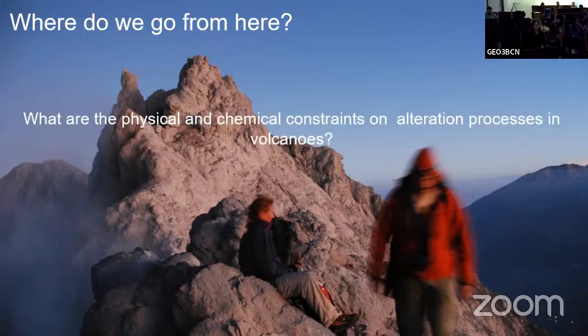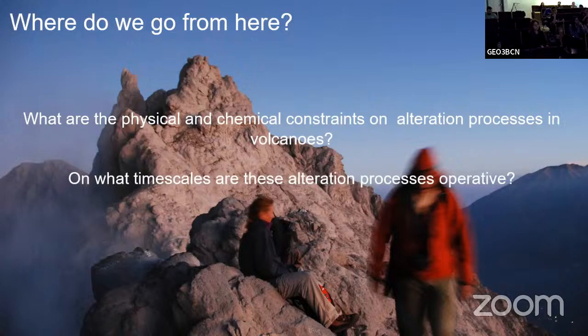What we want to understand is the physical and the chemical constraints on alteration processes in volcanoes. So what is the pressure and the temperature that you need for certain alteration? What are the chemical conditions, right? How many of those mineralizing agents, remember I said we have potassium, aluminum, sodium, how much of that do I need in order to make cristobalite? What are the time scales of these alteration processes, right?